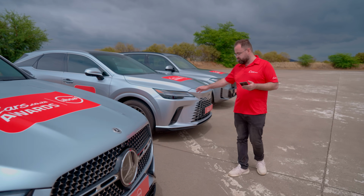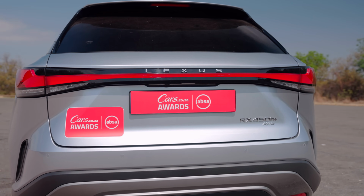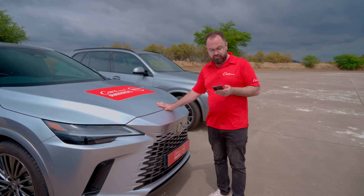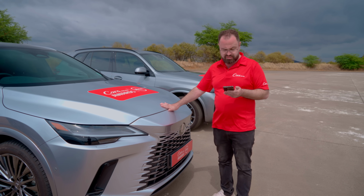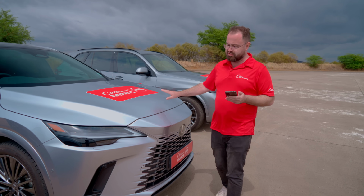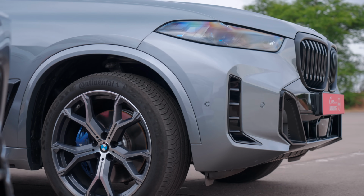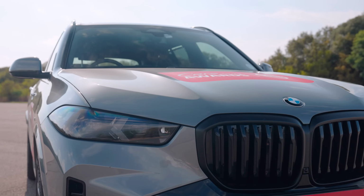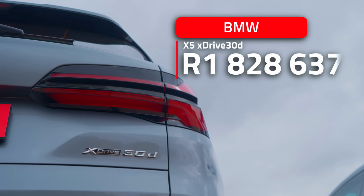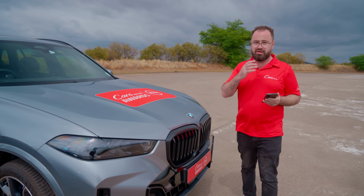Moving over to Japan, we have the Lexus RX450h Plus F Sport. Coming in at a bargain, 1.64 million rand. You get a 7-year vehicle warranty, 105,000 kilometers, an 8-year 195,000 kilometer on the battery, because this is of course a hybrid. And lastly, the third finalist in our premium SUV category this year is the BMW X5 xDrive 30D M Sport. It comes in at 1.8 million rand list price, 2-year unlimited kilometer warranty, 5-year 100,000 kilometer maintenance plan.